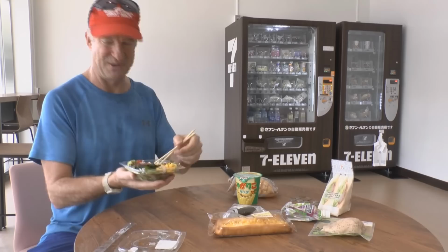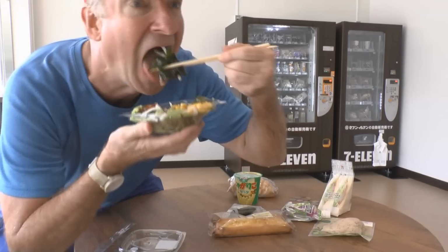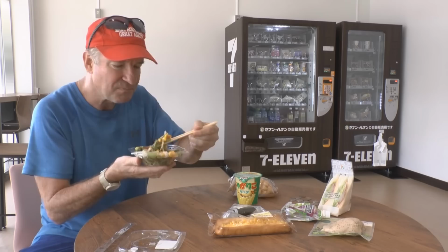Okay, the camera's a bit far away, so I'm going to be doing this every so often to give you guys a close up. Okay. Seaweed salad. Don't knock it till you try it. Only in Japan. So good. The dressing's really tangy. Japanese wafu dressing.